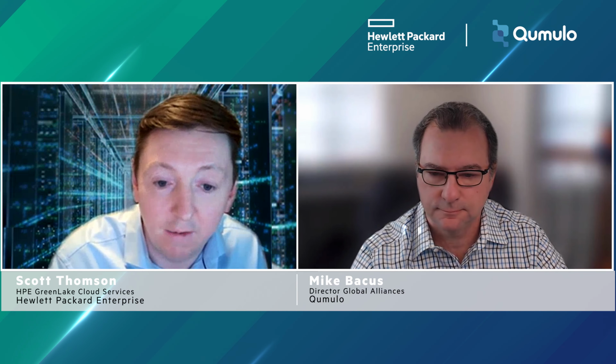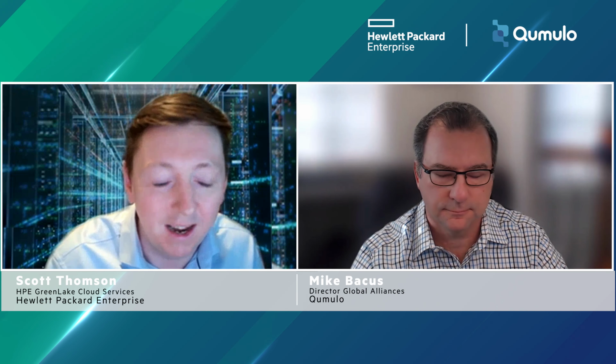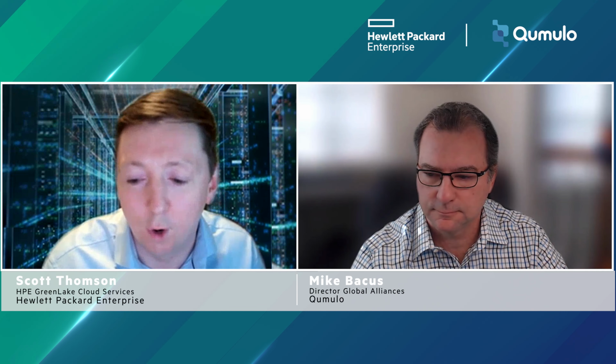At HPE GreenLake, our ability with GreenLake Central and the capacity management that we offer allows customers to pay for what they're using, but have the capacity they need when they need it. And it's so critical across all of our workloads, really. But in that file storage space and unstructured storage, it's just growing so rapidly, isn't it?